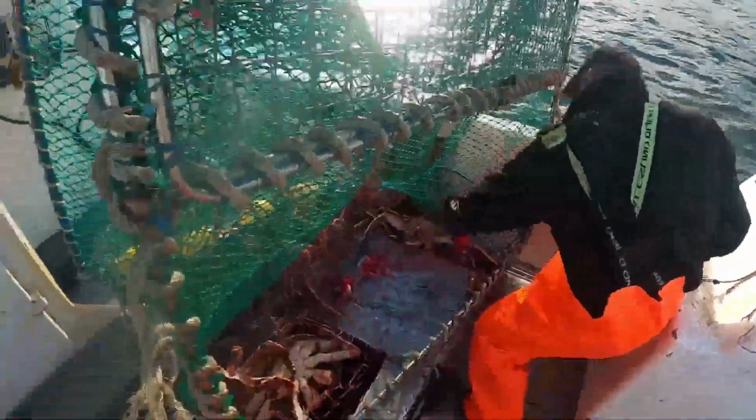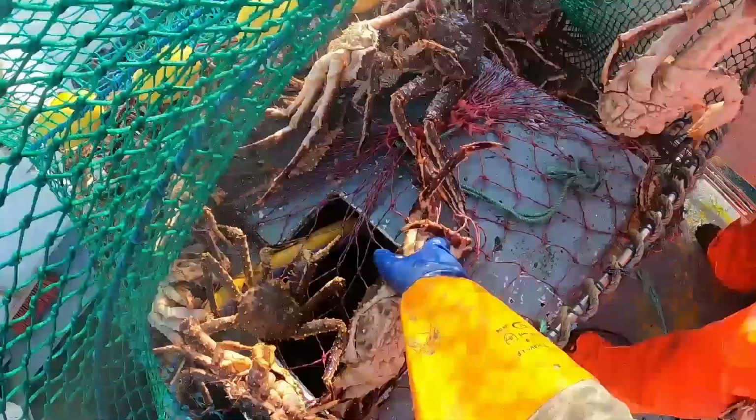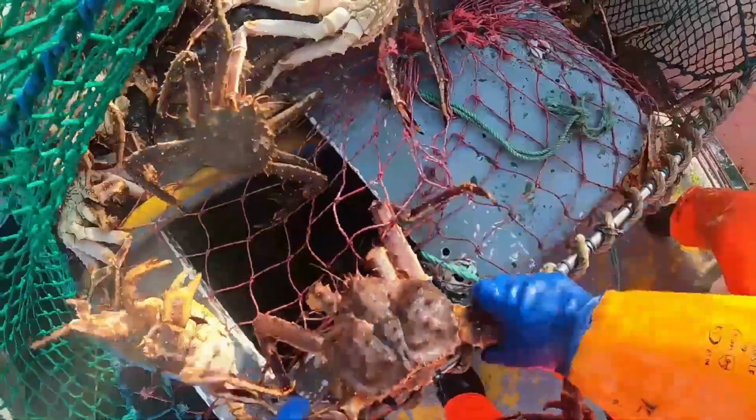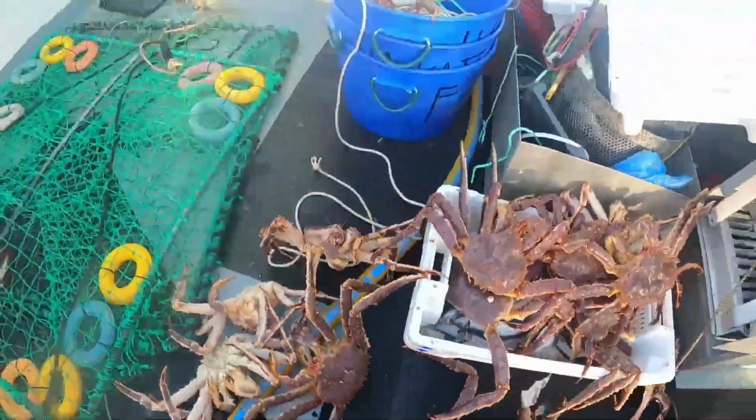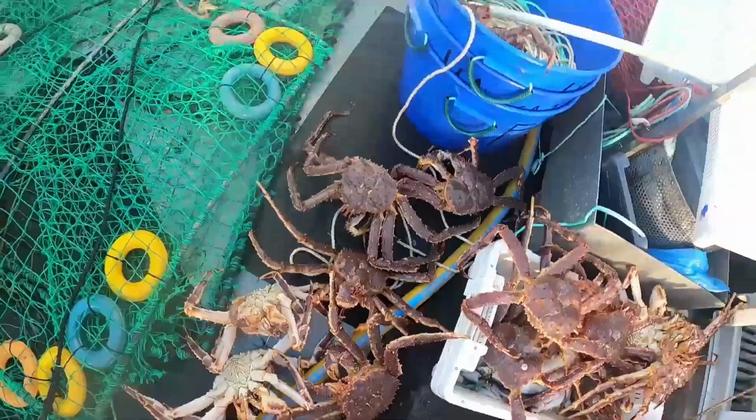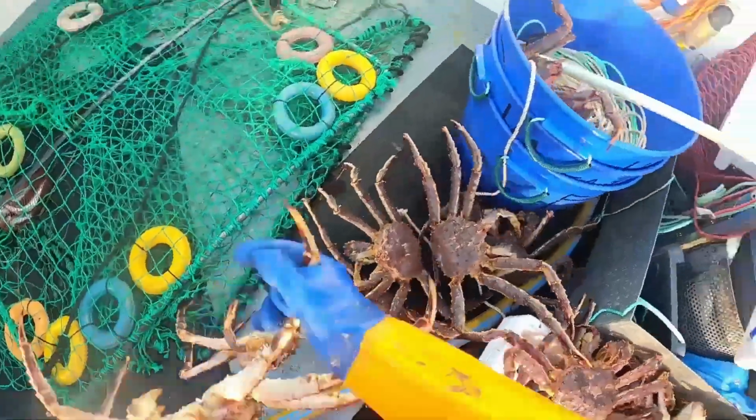Therefore, protecting aquatic resources and complying with exploitation regulations are also very important in the king crab fishing industry. In addition to protecting aquatic resources, king crab fishing also needs to comply with strict regulations on the size and weight of crabs allowed to be caught.